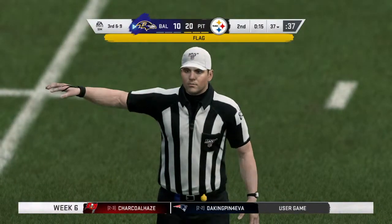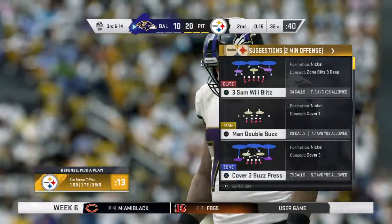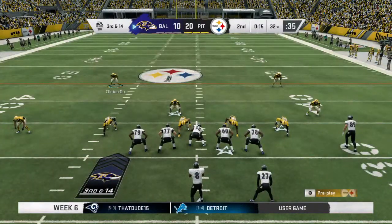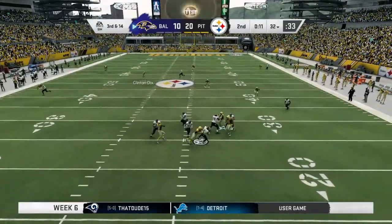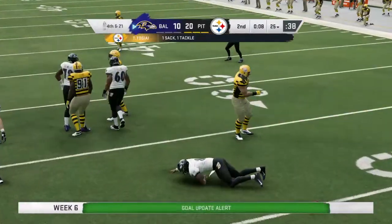False start, offense. Maybe anticipating a blitz, and they jumped. Yeah, and if we saw it, you know that they saw it. The bad guys might have been coming on that play. Had to pick them up, and they jumped. Here's Jackson on 3rd and long. Nowhere to escape, and he goes down.